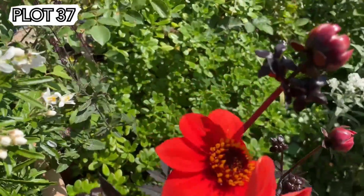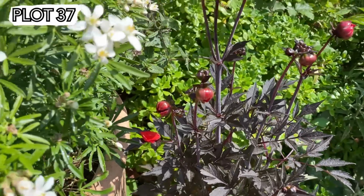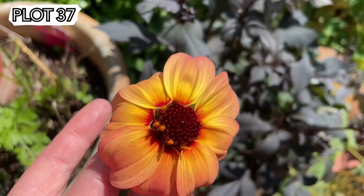A beautiful dahlia. That is such a strong colour. I don't know if it's coming through on the camera, but it's like retina burning, especially against those really dark leaves. Little choisia. I've just brushed my shoulder against that. It smells incredible. And another gorge.